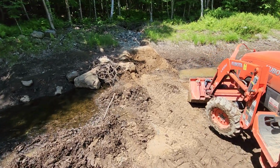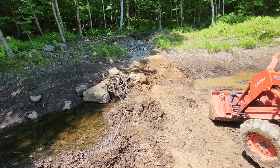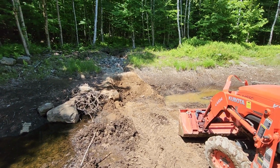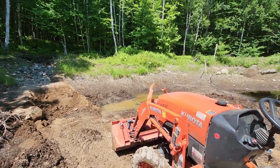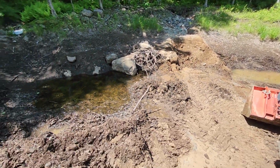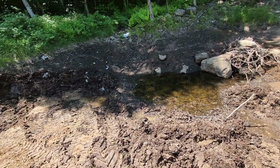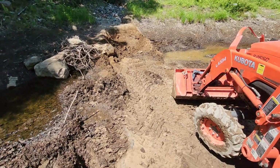So you can see I'm just cleaning this up. I wasn't planning on doing this, but when I came up here and saw this, I thought, okay, this is great, because I was going to have a hard time filling that washout. All of this material has washed in over time, and there's some sand and gravel.